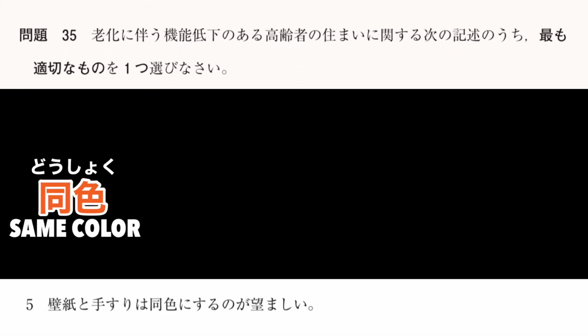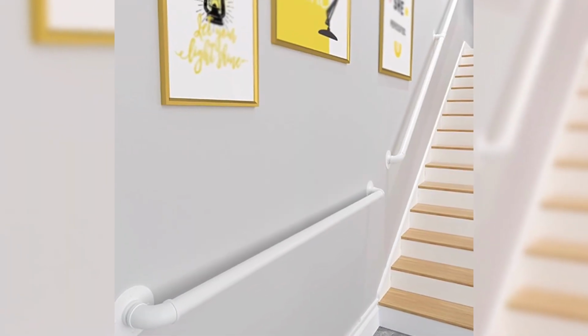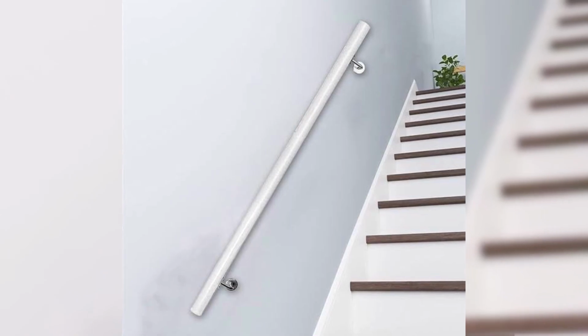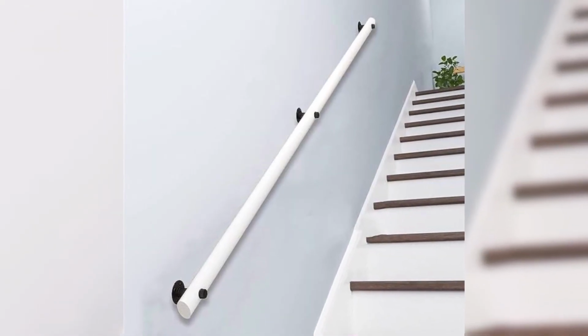Choice number 5 states that it is preferable to have the elderly's walls and handrails with the same color. Kindly remember that we're talking about an old person's house here. And more often than not, an old person may have problems when it comes to their eyesight. If the walls and handrails are the same color, the old person or the elderly may find it difficult to see where the wall ends and the handrail begins.